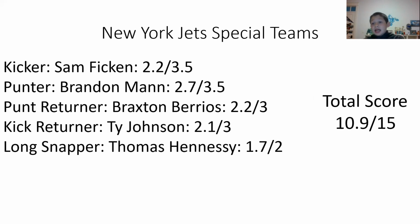Yeah, and then special teams. Yes, we do special teams: kicker, punter, returners, long snapper. They matter too. Kicker Sam Ficken is not very good. Surprised the Jets didn't try to get another kicker, like Matt Prater or something, but whatever. Braden Mann's a pretty decent punter, so I gave him a 2.7. Nothing amazing, but yeah. Then Braxton Berrios and Ty Johnson are fine returners at 2.2 and 2.1.